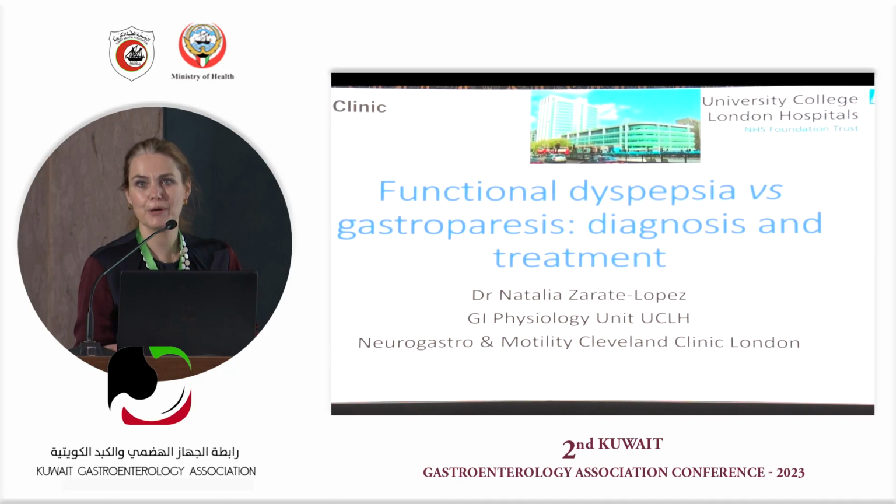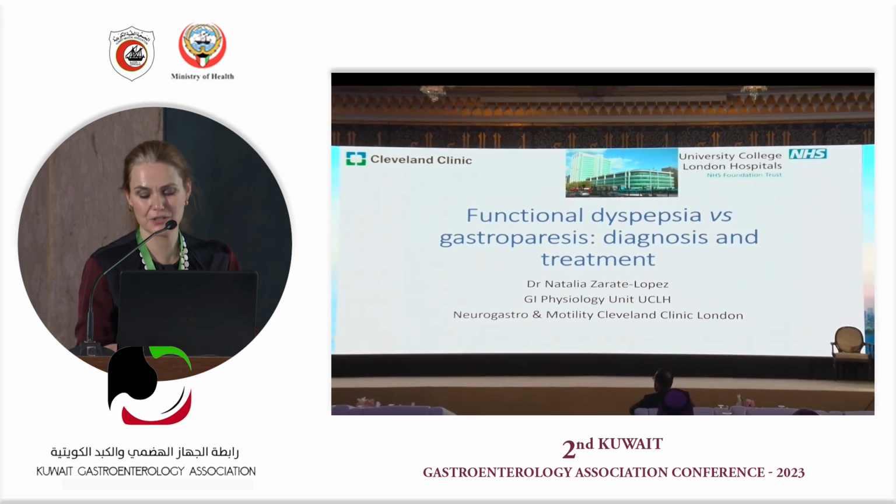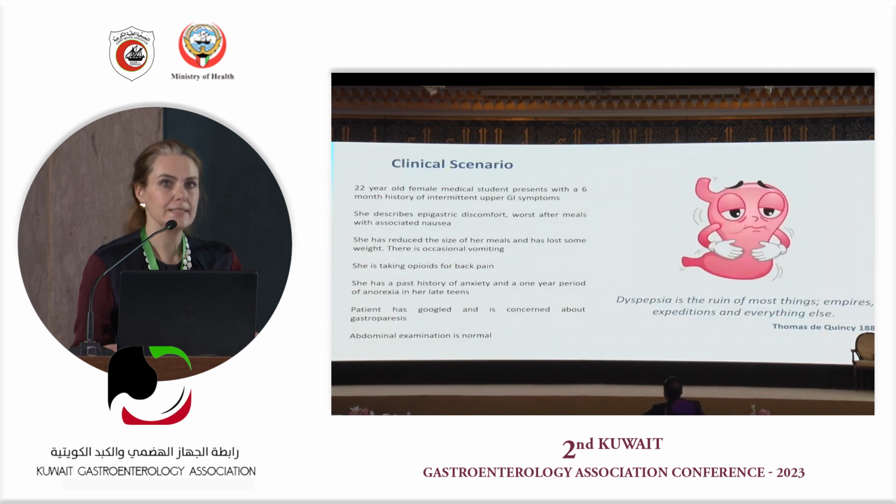So this morning was about the lower GI tract, and this afternoon we're going to move into the upper GI tract, particularly focusing on functional upper GI tract disorders. So let's start with a typical case that we see in our practice.